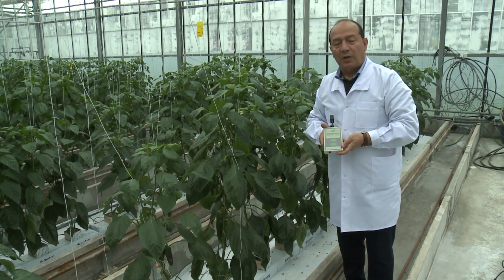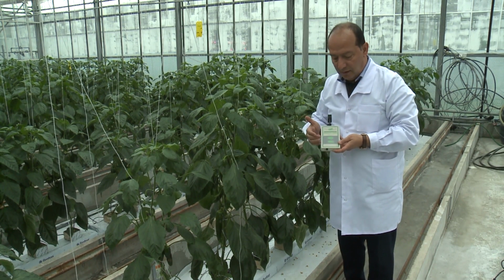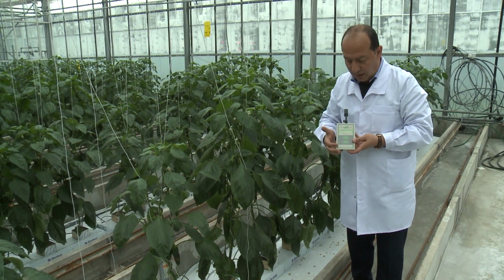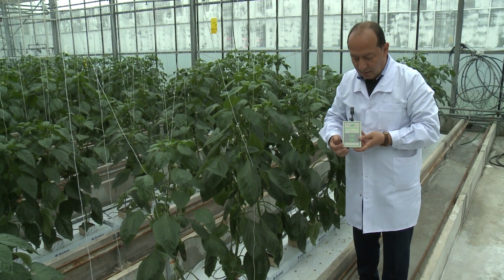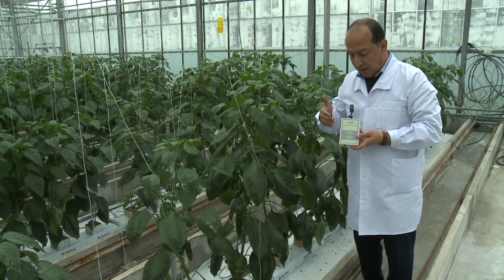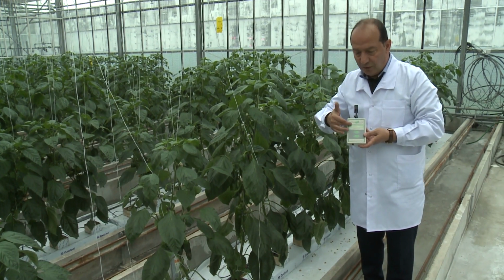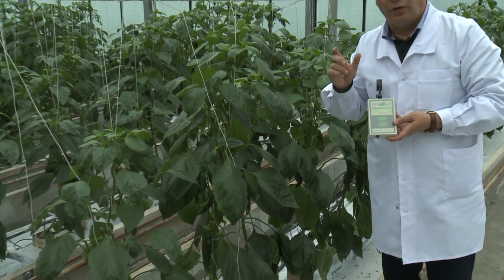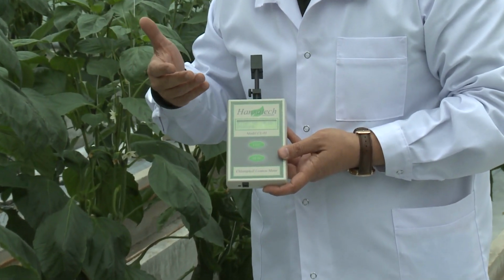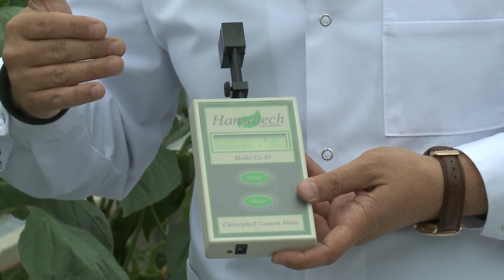The next instrument which I would like to present today is related to chlorophyll content measurements, and the instrument, as you can see here, is named the Chlorophyll Content Meter. This type of meter comes from different producers with a different scale of units. The units are relative units. So we are talking about whether we have a high level of chlorophyll or a low level of chlorophyll.